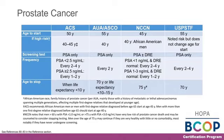One of the things that we're seeing now is actually a decrease in frequency. So rather than doing an annual PSA, the current guidelines recommend spacing that out anywhere up to 2 to 4 years between each test. And so again, that's if they're normal. If they have an elevated PSA, then NCCN and ACS at least recommend doing it more frequently.